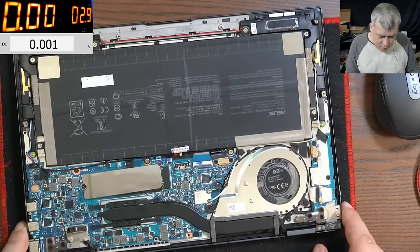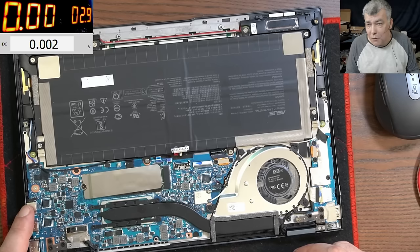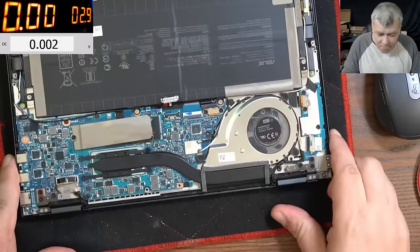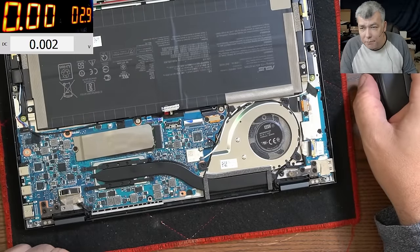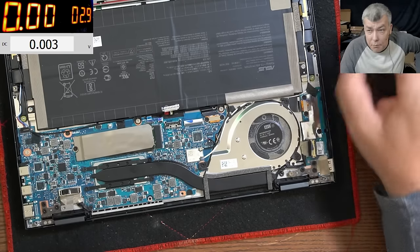And yeah, let's replace the chip and see if it will work. Not sure about that. Because this chip also has some flash inside and it's picking with this memory. But clearly the whole chip was burned, yeah? So I will order the chip and I will do the second part of this video.